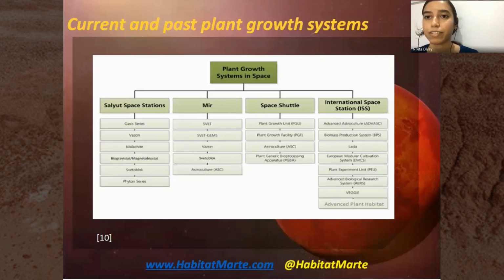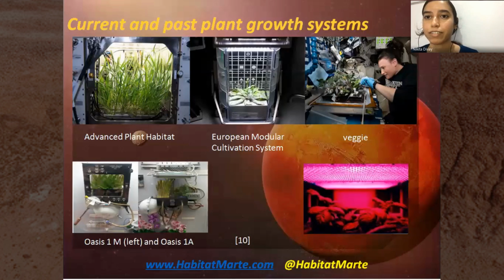So these plant growth systems are experiments, and they end when the experiment is completed. This is okay as long as we are experimenting, but for long-term sustainable Mars missions, we need controlled environment food production in greenhouses. These are some more pictures from plant growth systems that have been deployed.